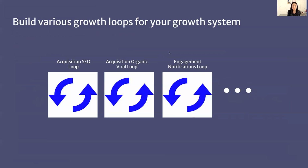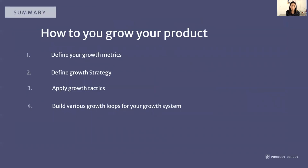If you build a lot of such growth loops for each part of your growth, let's say acquisition and engagement, then you end up with a very strong growth system. The key is, when you're thinking about building products for growth, you really have to think about how you can build all the loops and combine them together to become a more powerful growth ecosystem, a growth system. It also becomes a more sustainable growth system. All right, so today we talked about four elements around how to grow your products. First of all, define your growth metrics. Secondly, define your growth strategy, and then apply all the growth tactics we just mentioned. And lastly, put all the growth tactics together into loops and build your growth system.